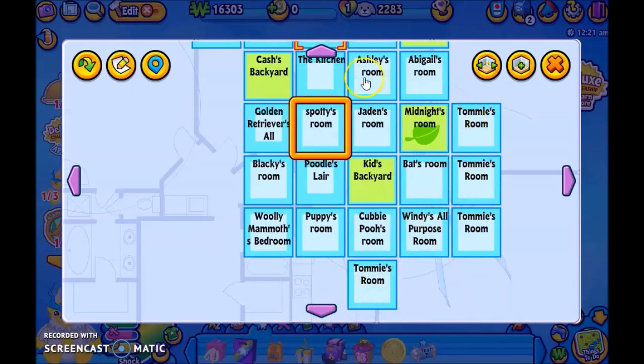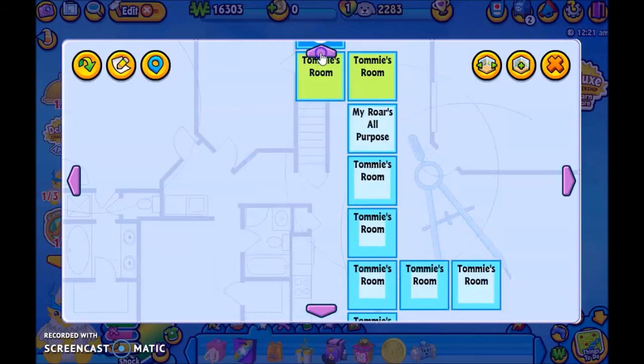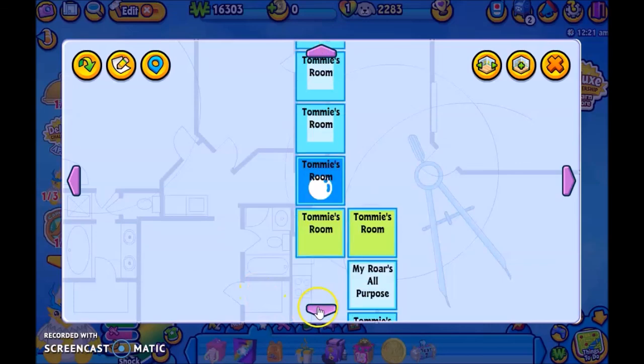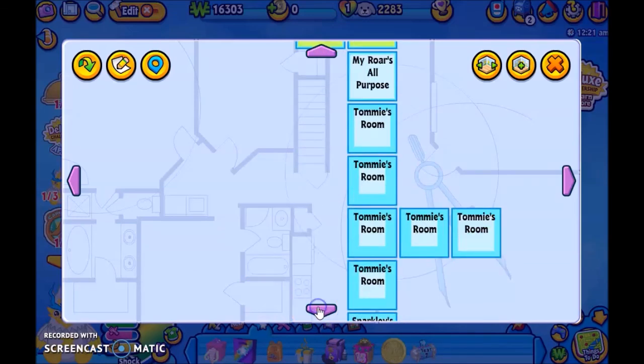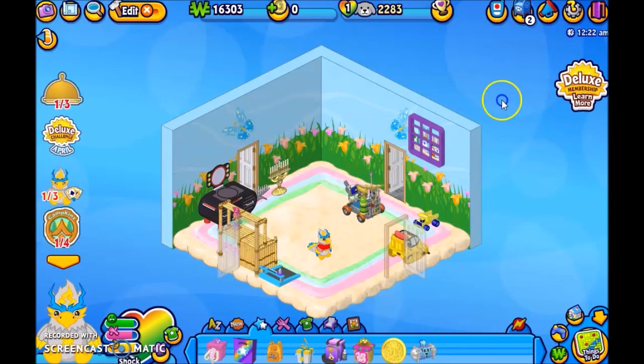But then I noticed there are a bunch of these Tommy's rooms. I'm like, okay, it's so weird. He just extended the house with a bunch of random rooms, and I went through them and they have nothing in them. It's like a bunch of storage rooms. So that just goes to show that I didn't know this existed for 6.5 years. I obviously haven't been on.